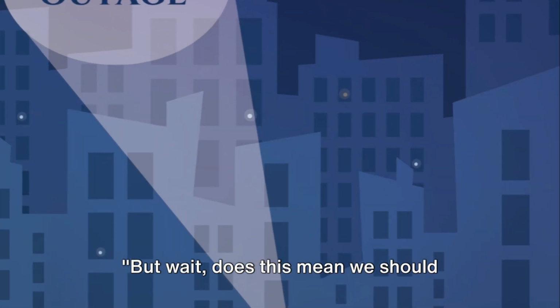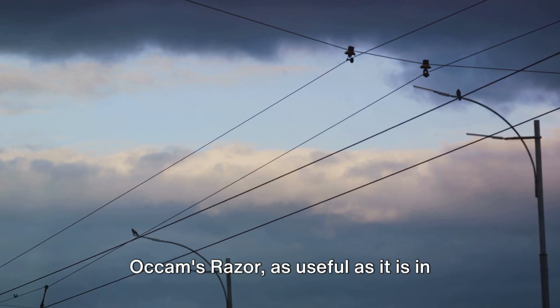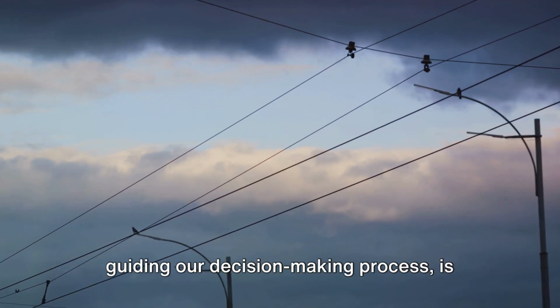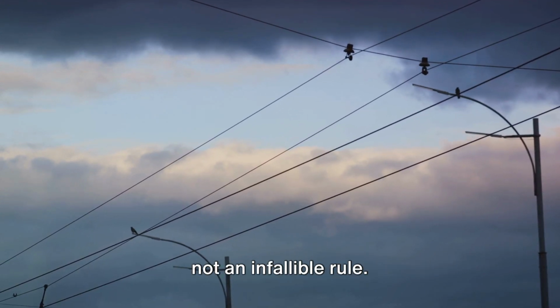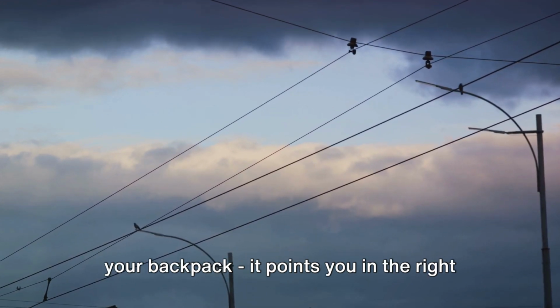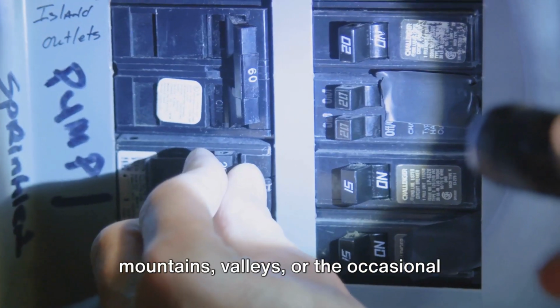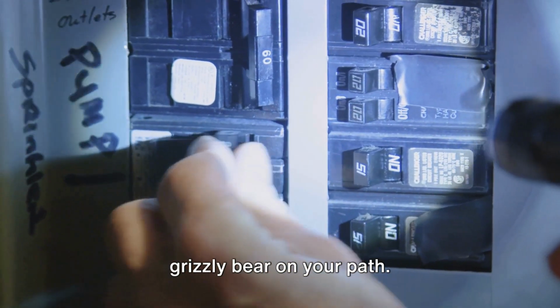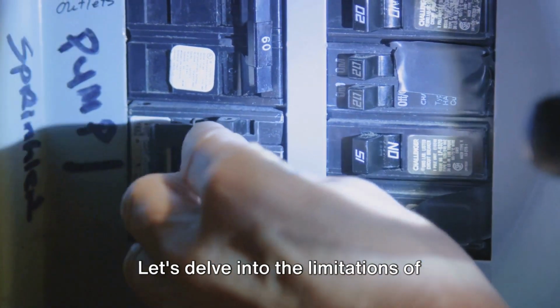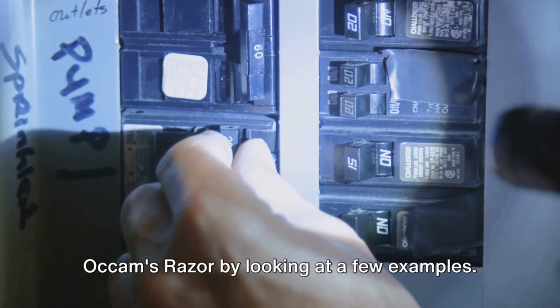But wait, does this mean we should always choose the simplest option? Not quite. Occam's razor, as useful as it is in guiding our decision-making process, is not an infallible rule. It's more like that trusty old compass in your backpack. It points you in the right direction, but it can't account for mountains, valleys, or the occasional grizzly bear on your path. Let's delve into the limitations of Occam's razor by looking at a few examples.